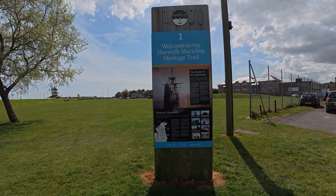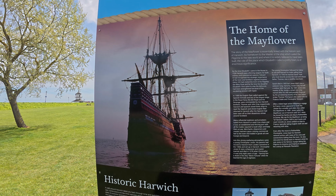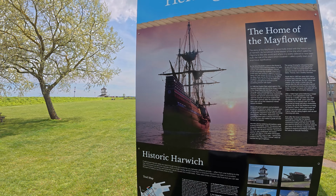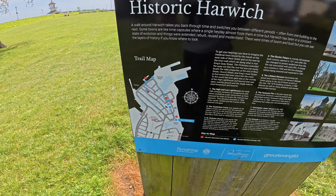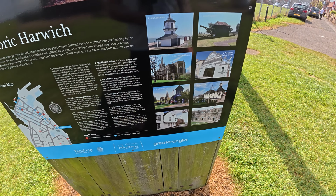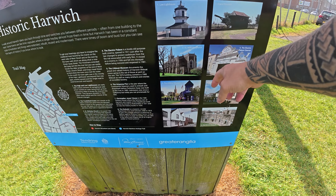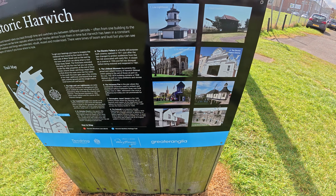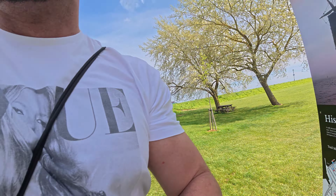Welcome to the Harwich Maritime Heritage Trail, the home of the Mayflower. 1558, it was a thriving seaport for both military and commercial reasons. Okay, so if you are here, there's an interesting little trail that you can do that takes into account the Low Lighthouse where I just was, the Crane Treadmill, church, cinema, lifeboat museum, which I don't know where that is. And that's what I really wanted to visit, the Harwich Redoubt Fort. It's closed. Why is everything closed?